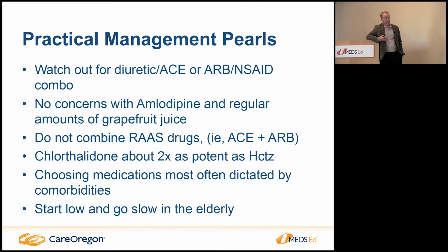Watch out. A lot of people are on ACE inhibitors and diuretics, or ARBs and diuretics. And then if they get an NSAID added on for some kind of pain, so non-steroidal, that is dangerous. Those patients can go into acute kidney failure and injury and have a lot of management issues. So really educating the patients is important, because they can get NSAIDs over the counter all the time, and their doctor may not know that they're actually taking NSAIDs.